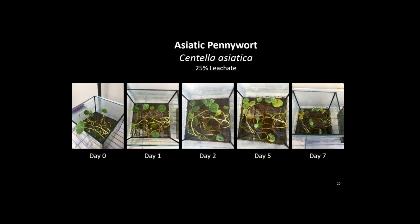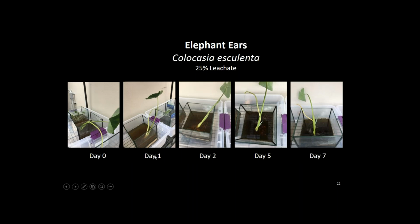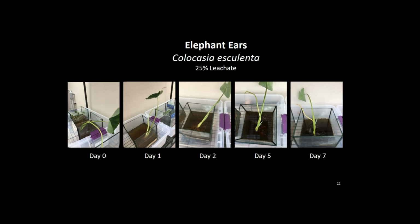This is in a nice contrast to this water lily that we have. So this water lily, we forgot to take a picture on day 0, but day 1, you can already tell it's kind of unhappy. You're seeing signs of toxicity, just really not doing great. Day 2, it's really just kind of, I don't know, dying, just straight up dying. And by day 5, it's completely disappeared. It's just dead, big ball of dead mess in this liquid here. So water lily is super unhappy with our setup and the leachate that we're using. So that's not gonna work.